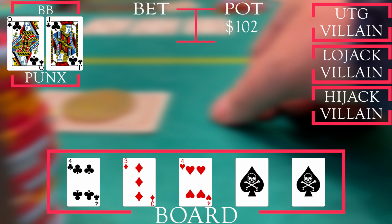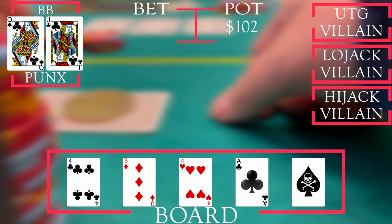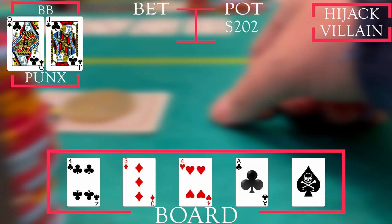We see the ace of clubs on the turn. This is a significant improvement to our hand, so we take the lead and we bet out for $50. When the hijack calls, we feel we may need a little help on the river, especially since we don't even have a pair yet. That river comes off the 3 of spades.